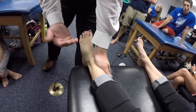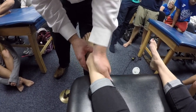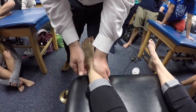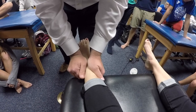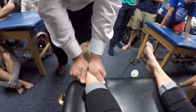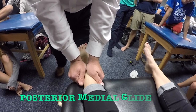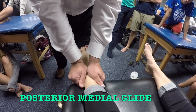So I've got a good grip on the tibia. Come down just a little bit, so I don't want her heel blocking there because I want to get my hand down on the bed. Then I'm going to take my thenar eminence, put it right over the fibula, and get my forearm in line. So I'm going posterior and medial, good. And I'm just leaning in for my mobilization.